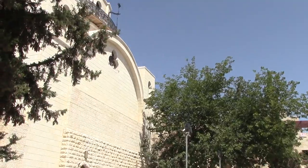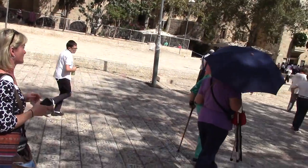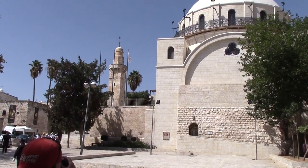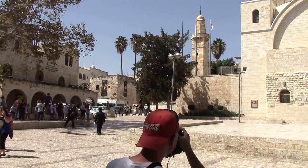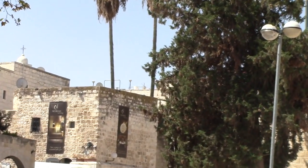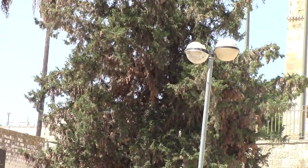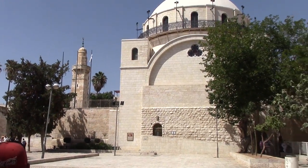That's the side of the mosque. You've got the synagogue, and they've got a minaret over there. And if you look in the background, way back there, you see a cross. So you see Jews and Arabs and Christians all living together.